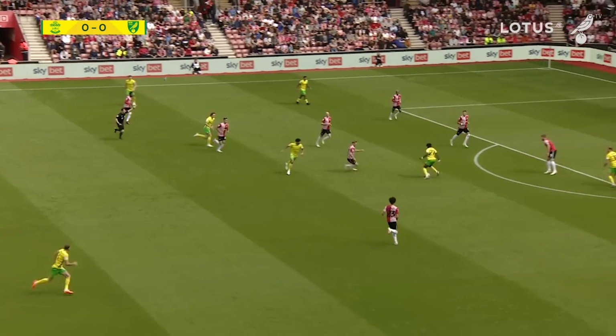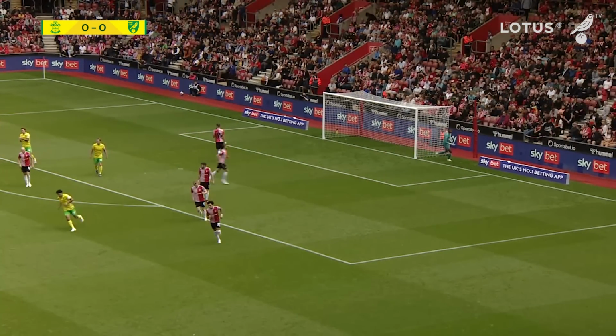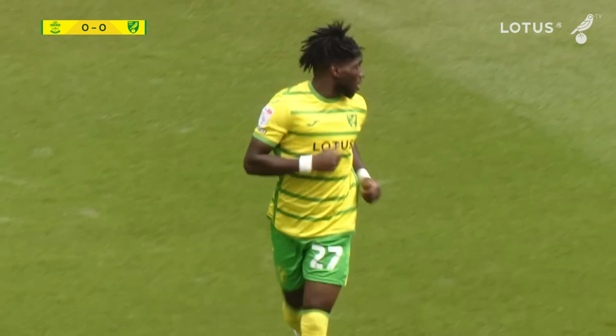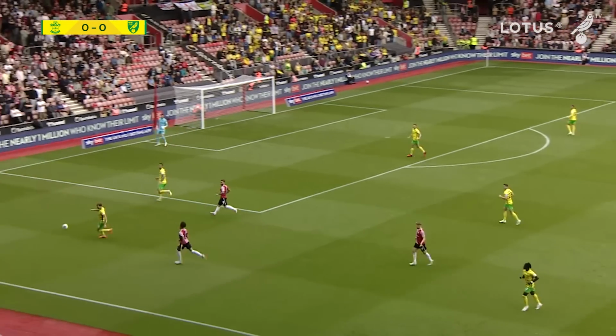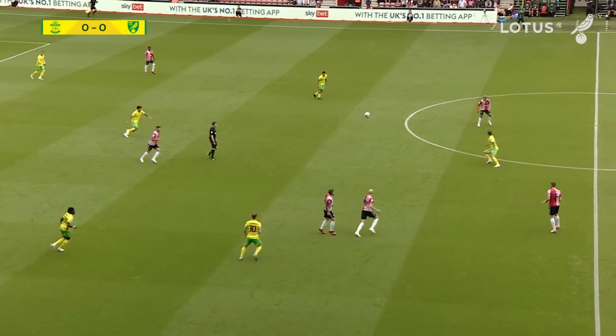Well, Hernandez has won the ball high up the field, and from it Norwich have got it to Rowe, who shoots from the edge of the penalty area, just the sort of position he scored from last week. Ryan Manning, the left back, trying to feed it in behind the Norwich defence. Duffy gets something on it for Norwich City, and it's volleyed away by Stacey.